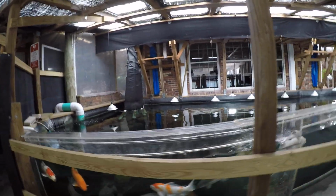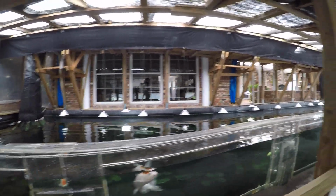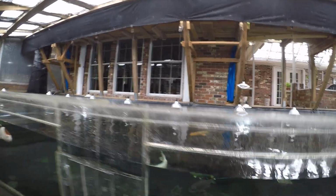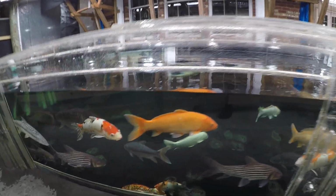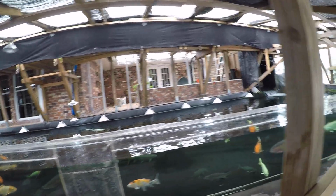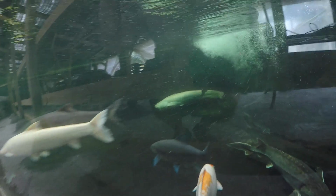Alright, our new koi. I saw them in the morning, they were fine. Right now it's about midday already. There's one new one towards the back. Looks good. There's another one towards the bottom. Looks good, no damage. And Mrs. Fatty. Where is she? There she is. She looks good, no damage.